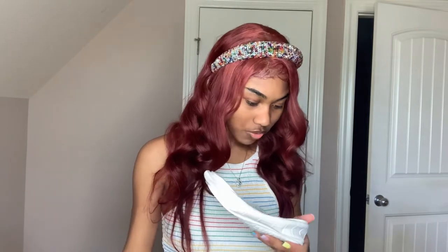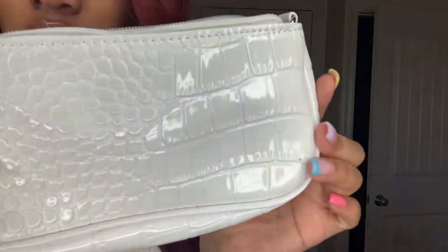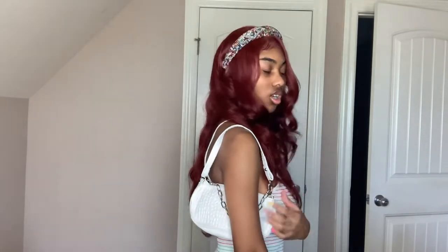This is so cute. So next thing I have is this purse, and girl, why is it so bent up? No, because first of all, it is dirty. I'm highly upset, and then it's bent, then the strap is small. I don't know, but it's still cute.